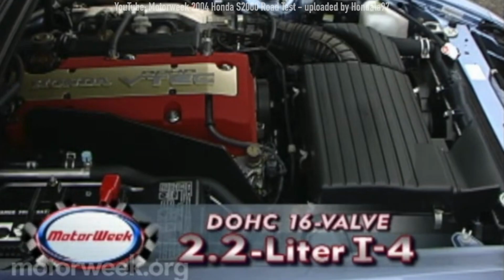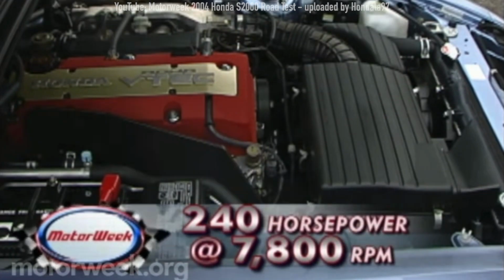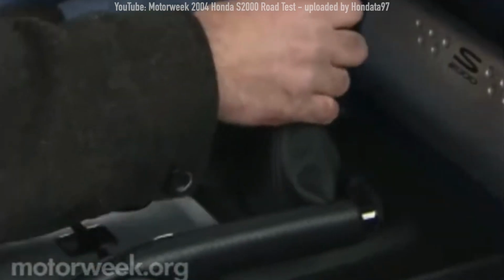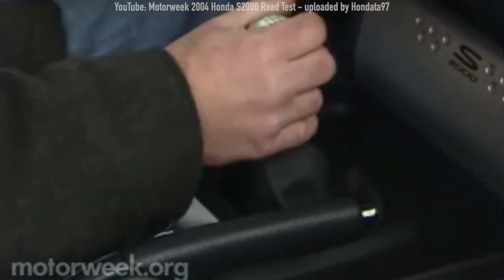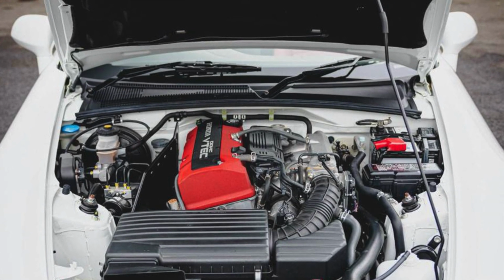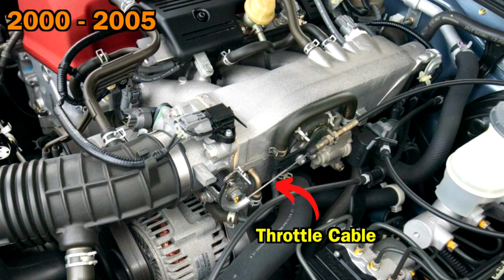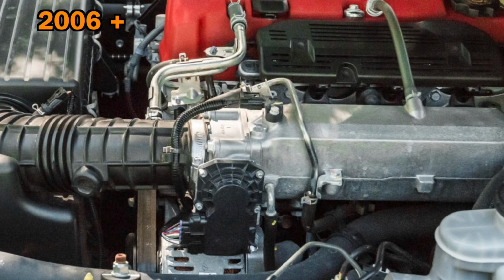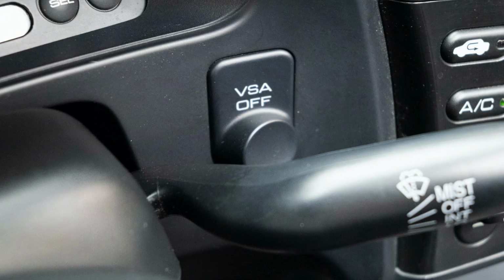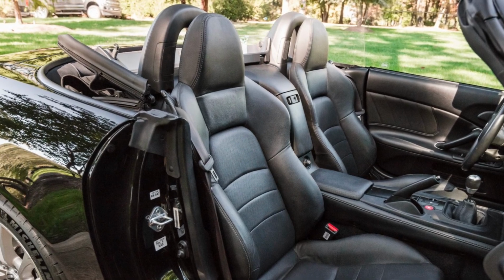And while actual horsepower was unchanged, peak power was now achieved at a lower RPM and peak torque output was up by 6%. Gear ratios for the first 5 gears were shortened and then offset by a longer 6th. In Japan, they continued using the F20C until 2006, presumably for the engine tax reasons I mentioned earlier. In 2006, the S2000 became drive-by-wire, which means no more physical throttle cable, and an electronic stability control system was introduced. Inside, there were revised seats with speakers integrated into the headrests.